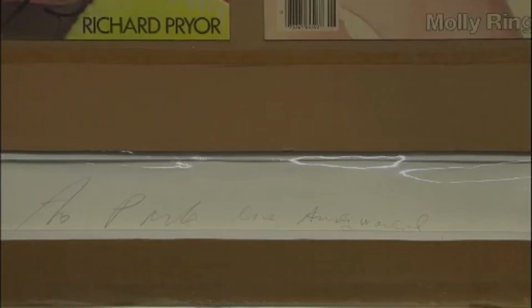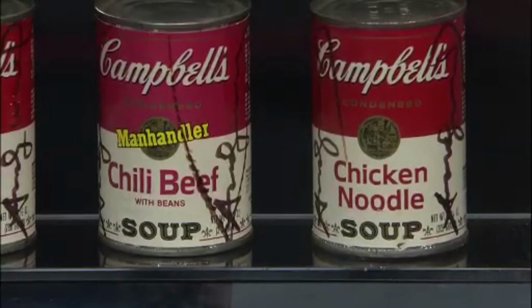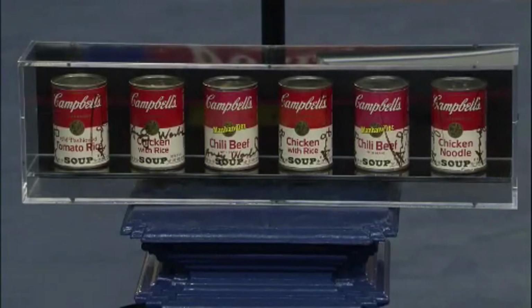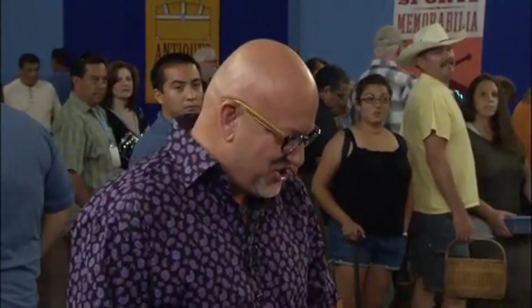Shut up. At the bottom of the print, we can see it is rubber stamped, signed, and dedicated to the guest by Warhol. Furthermore, the soup cans on display are each signed twice by Warhol. At auction, given that these cans were personally signed by Warhol, I would estimate the individual cans at $1,500 to $2,000 a piece. Nice. Yeah, so you got 6 of them there. Not bad. Very nice.